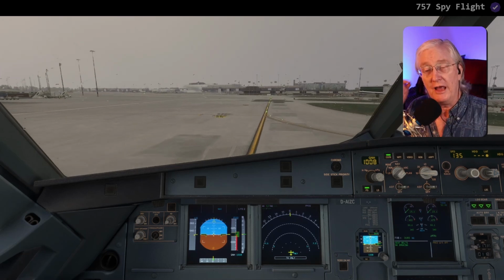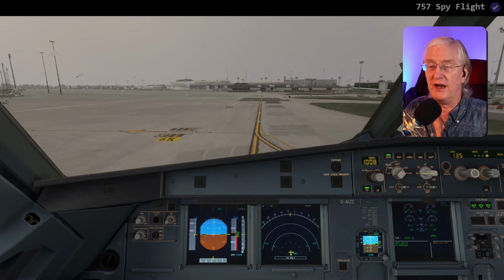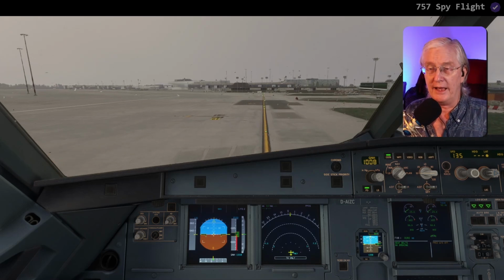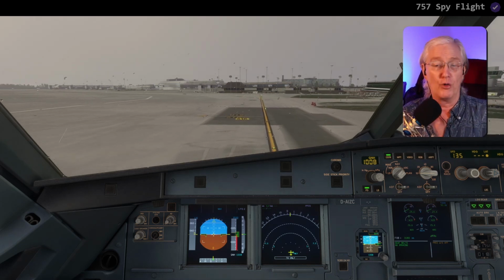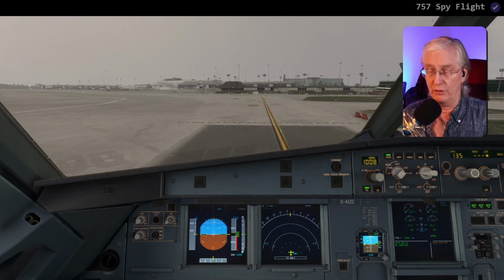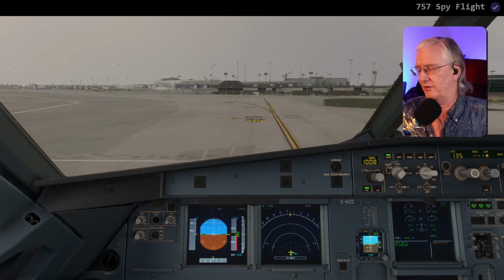Passengers can get off. This airplane is really good. If you wanted to, you could leave the airplane on VATSIM, power on, and you could start planning for another flight. Remember, mostly an airplane's going to sit on the ground 30 minutes to an hour before it takes off on its next flight. That's one of the things that you could do. We call it over on the Spy Flight continuing service.